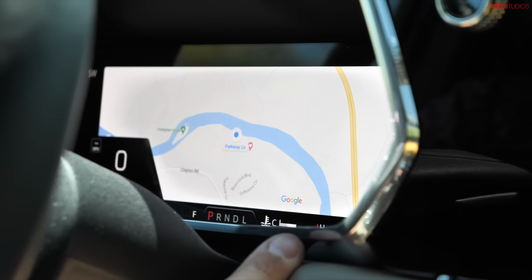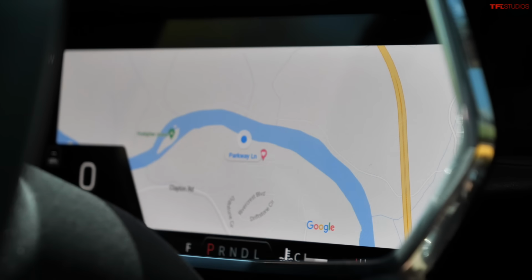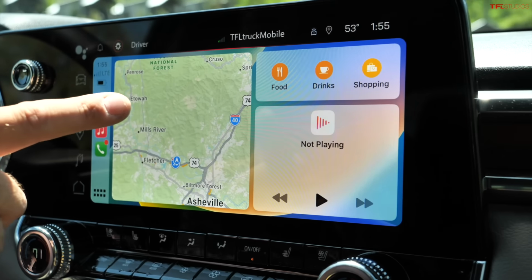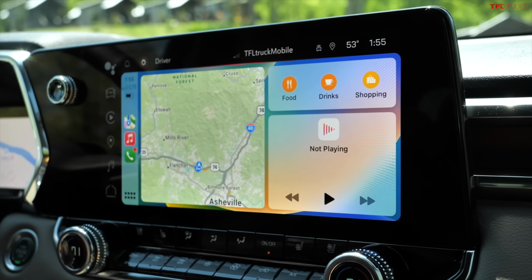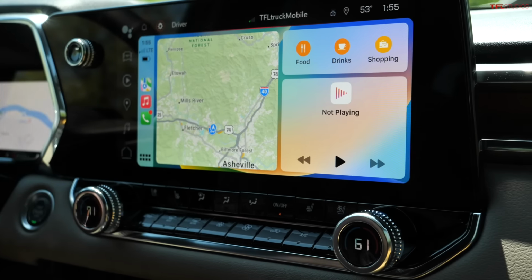Digital gauge cluster, basically a 12-inch display. Already it feels more premium in this model. Also, I wanted to point out wireless Apple CarPlay. I have my phone paired right now. Android Auto is also supported.